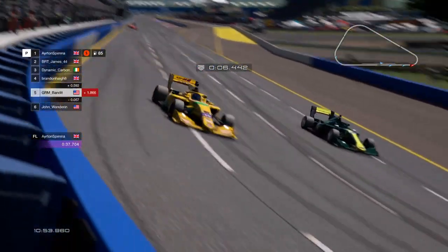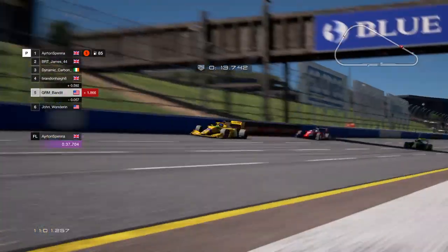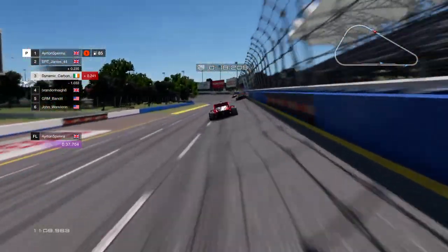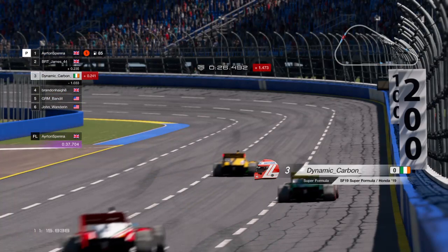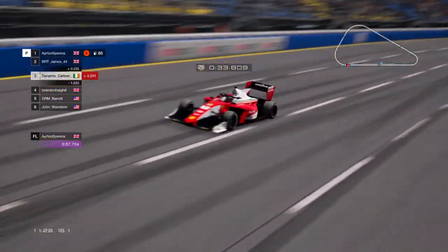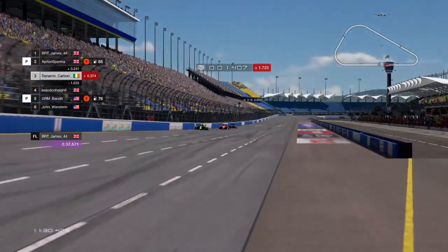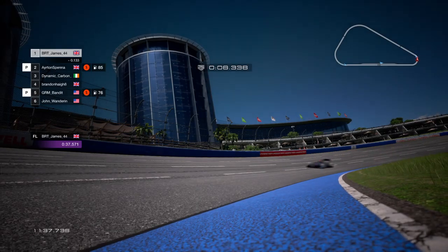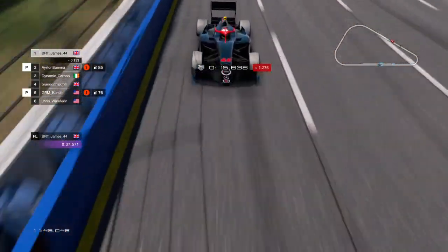Perhaps the dirty air's not helping out through this corner, and the battling as well, as Bandit scrapes the outside wall, and that is a Ferrari coming up to nearly split them. That was Dynamic Carbon actually who was coming through. And the slipstream train continues throughout qualifying. I believe that's James who's on the back of the train now. Still going round. A car's gone into the pits, that's Bandit. Sparks being thrown up. James back at the top of the standings actually with a 37.5. So again, using the slipstreams managed to put them back on top of Ayrton Spanner.